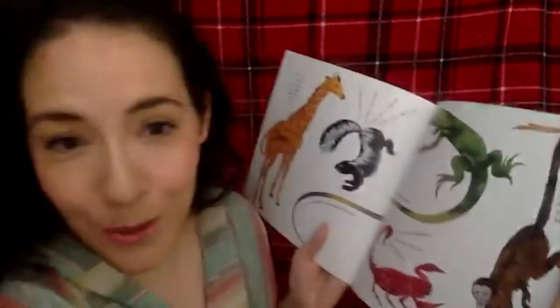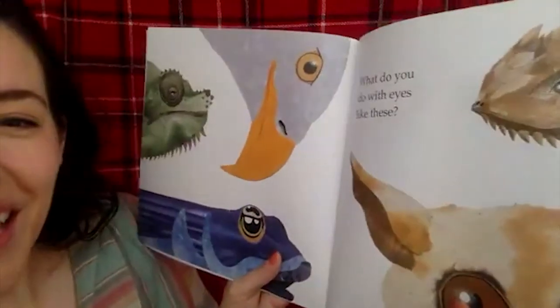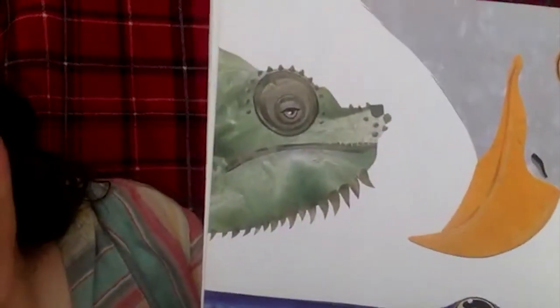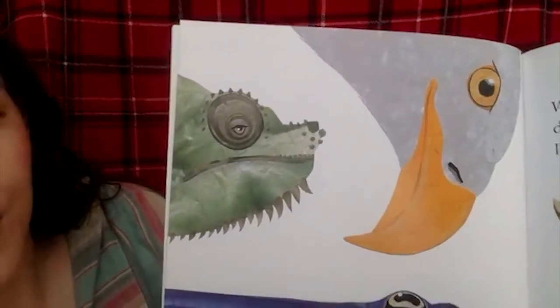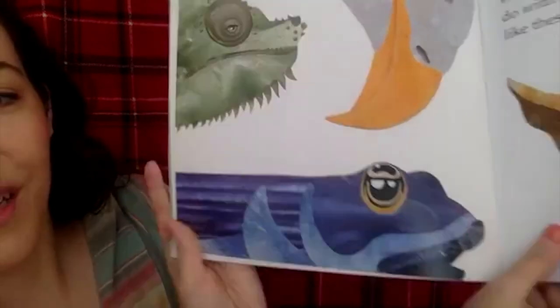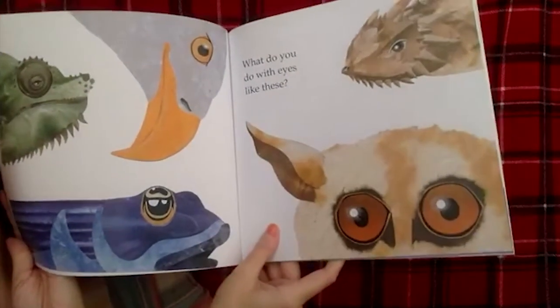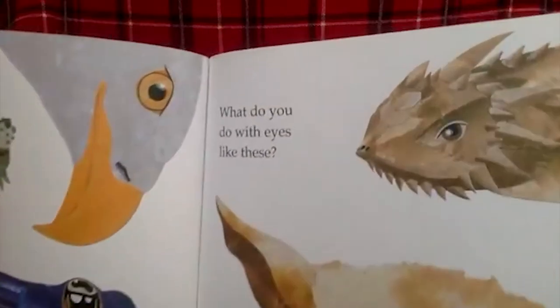Now, this kind of monkey in particular is one of my favorites. That's a spider monkey. I just think they're neat. On to the next. What do you do with eyes like these? Now, these are some pretty wild-looking eyes, I think. Let's see what we've got. Can we guess what any of these animals are? This one is very exciting. I'm very excited to find out what that one's about. About these two. Let's find out what you do with eyes like these.